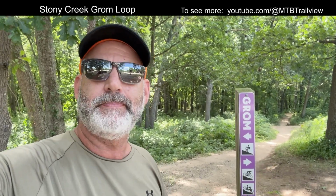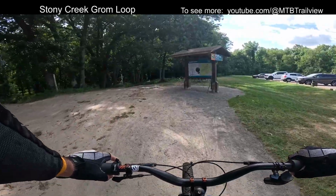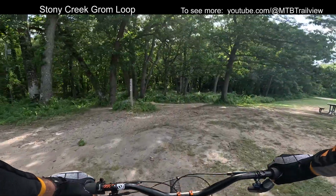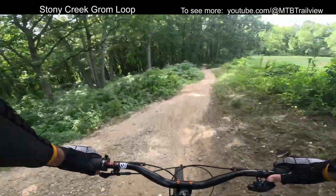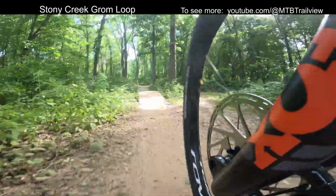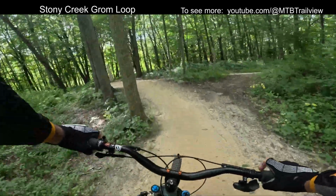It's called Grom. So we're going to look at the beginner and novice trails here at Stony, and they can easily be found. You just come right out of the parking lot. You'll come right past this kiosk, and you'll run into the Grom Trail. And then you just roll on to the Grom Trail. This trail is great for young kids. It's maybe 1,000 yards around the entire thing, and you can see the whole thing from the parking lot.